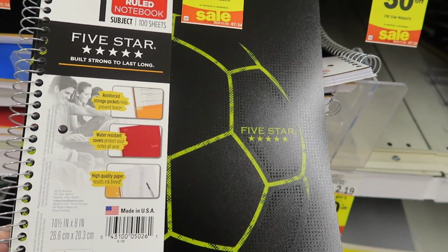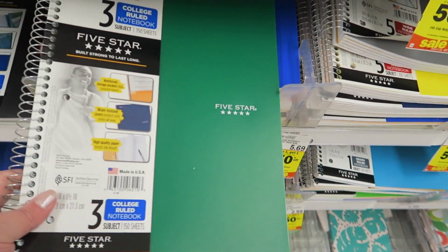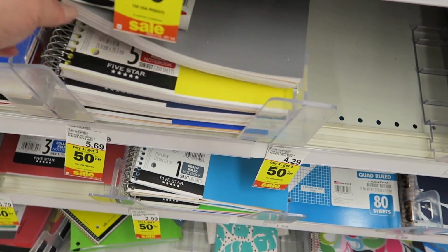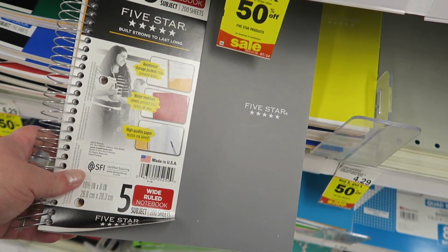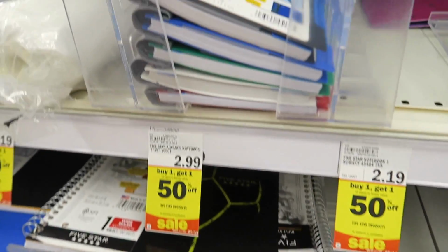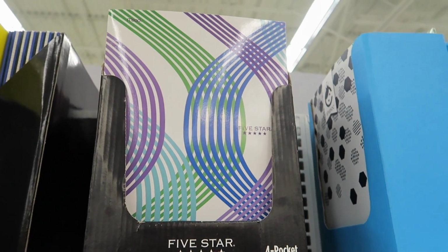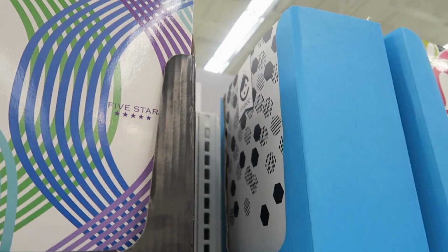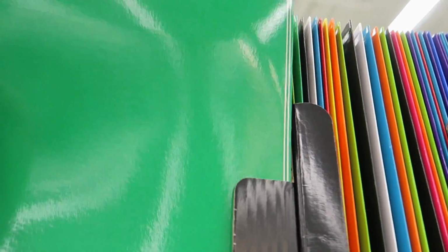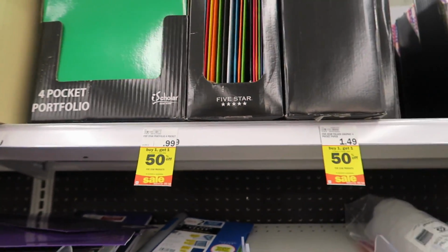$6.69 for a one subject, 5-star. And then the three subjects are $4.29, so maybe that's in the wrong spot, I don't know. And then here's a 5-subject for $5.69. They're the plastic covers and they have a variety of colors. $2.99. More folders for a dollar. Here's just the plain cardboard ones for 99 cents, and they are buy one get one half off.